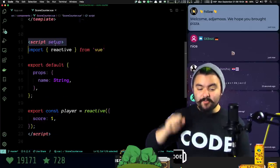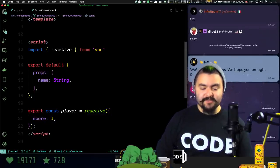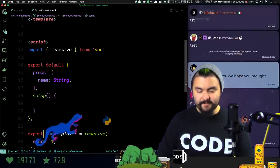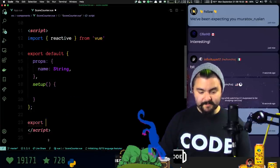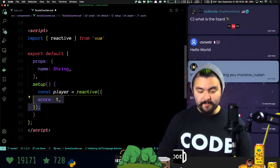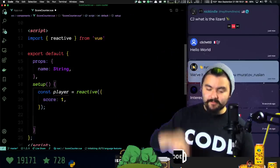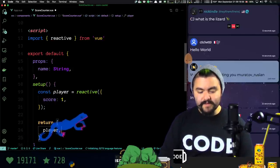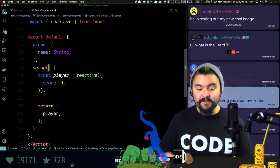Honestly though, I'm actually going to remove the shorthand because this is still experimental and it's kind of weird to see. So we're actually going to move the code back to the traditional Composition API way of doing it, where you define all of your variables inside of setup, like this. So inside of here, I have something like player. And then whatever you return from setup becomes available in the template. So if I return an object that has player on it, that makes it available inside of the template.